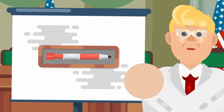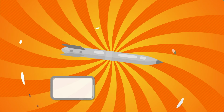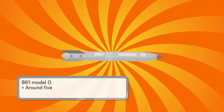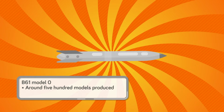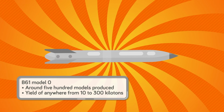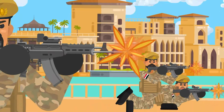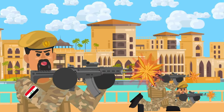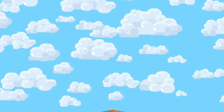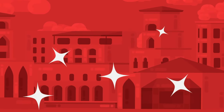One way or another, this bomb is designed to be an all-purpose weapon, and it's only gotten more versatile since it was adapted into new versions. The very first B-61, known as Model 0, was a tactical bomb with around 500 models produced, and it was a tactical nuclear bomb with a yield of anywhere from 10 to 300 kilotons. Tactical bombs are typically intended to be used on the battlefield in proximity of Allied soldiers. These will usually be the lower-yield bombs that could be survivable for friendlies, but are highly effective when needed to break large formations of enemy soldiers and weaponry without destroying the surrounding area.